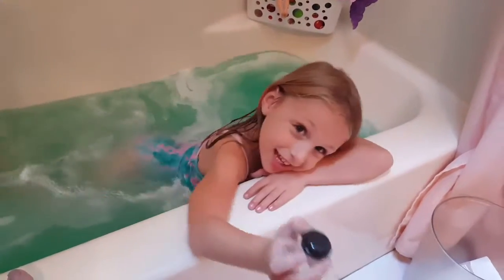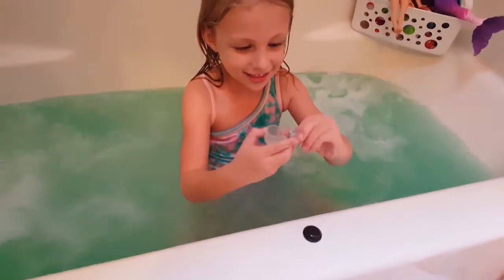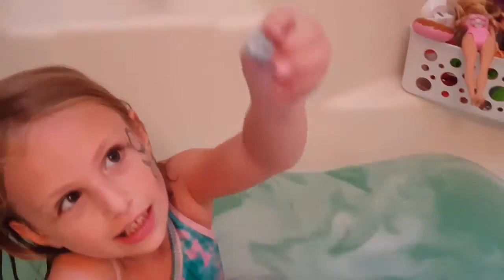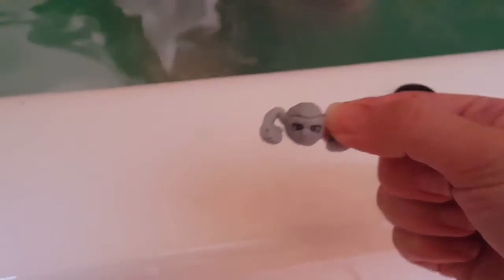All right, everybody. We're going to pause a second so I can do this. Okay. Let's see what it is. It's a little tiny catch. What is that? Hold it still so I can see. It's just a little dude. It looks like maybe a ball with arms and a face, but that's kind of cool. You got a little toy out of a bath bomb.